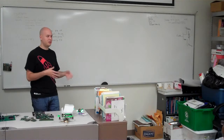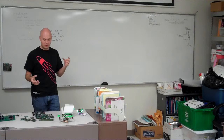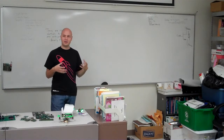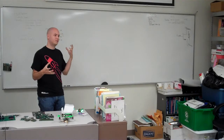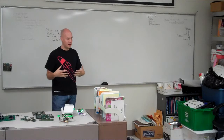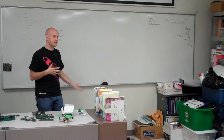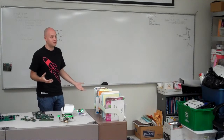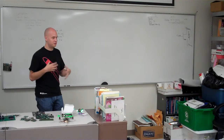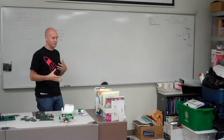I would buy kits and solder them together, and maybe I wouldn't understand everything, but I would pick up bits and pieces. So when I went to college, it was really great because I had all this pre-existing knowledge. I didn't necessarily understand how everything fit together, but college gave me that foundation, and I was able to integrate a lot of those things that I had learned as a kid, and it really made me into the engineer that I am today.